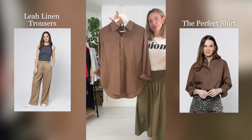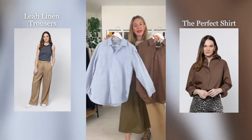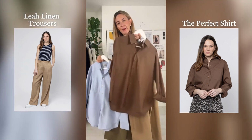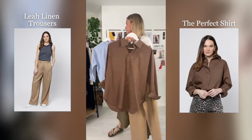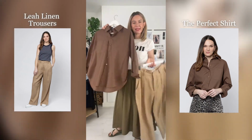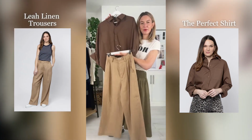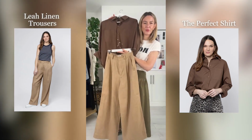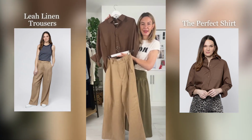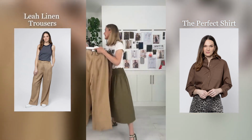So this is our perfect shirt. Exactly the same cut as the cornflower, and that we also do in the white, but it's in the cotton poplin, and it's also in this gorgeous chocolate brown, which feels very on trend. So again, those two together, I've moved away from the more classic combination of beige and white. I've kept it timeless, but I've added an interesting colour, a bit of personality that way.